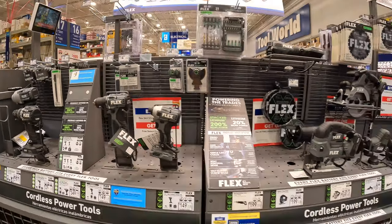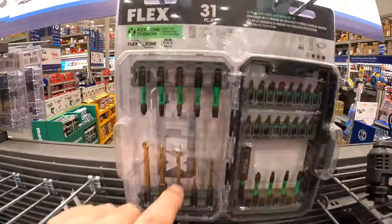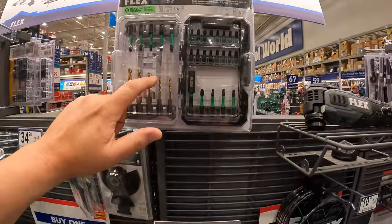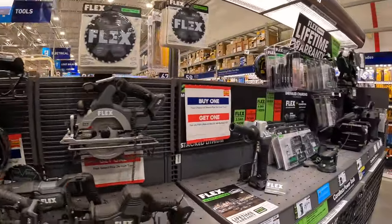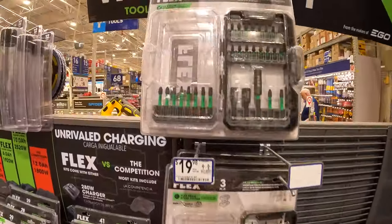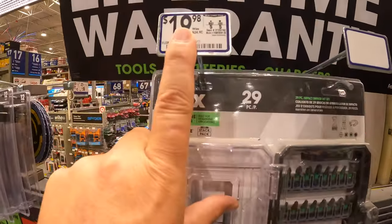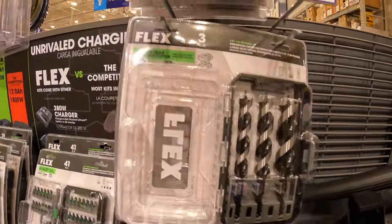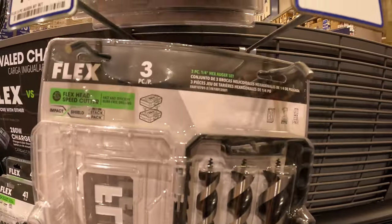And I don't think that they have sales on some of their bits, but the regular price for these, for the 31 piece, is $24.98. I love Flex cases because it actually works with their Flex stack pack system. I should do a video on my stack pack stuff. Or they have for their 29 piece for $19.98. Then they also do have a three-piece auger for $19.98 as well, which I actually use those. They're fantastic bits.